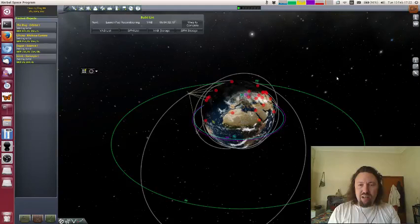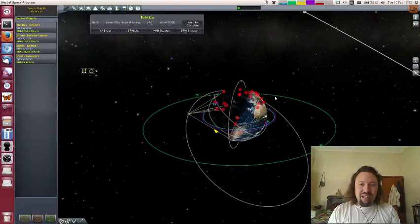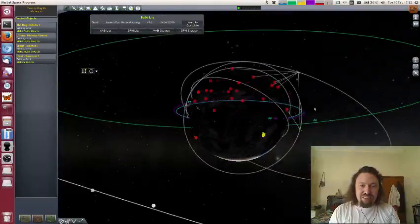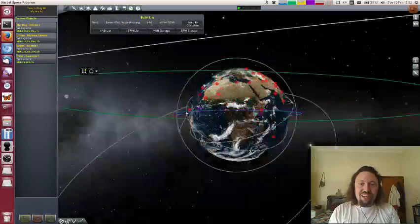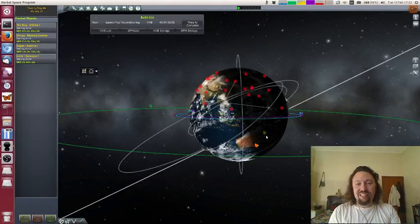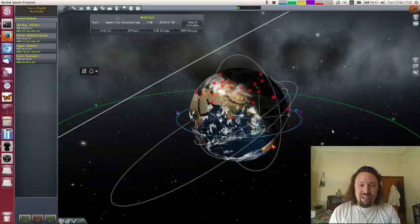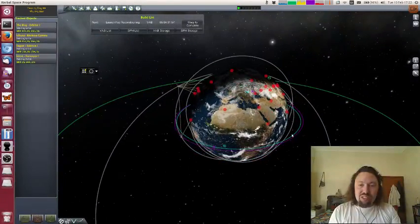So this is what my sort of toy universe looks like at the moment. And you can see here I've got the Earth, and it's actually the Earth. We've been launching from Australia, from Woomera. So this is a what if Australia had a space program. And you can see here that we've got a whole bunch of satellites and stuff in orbit.